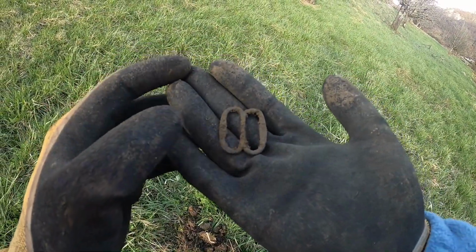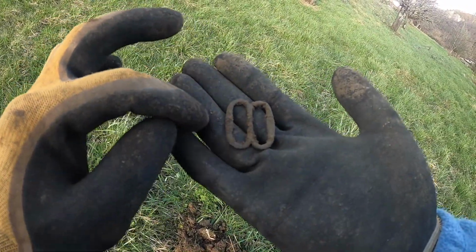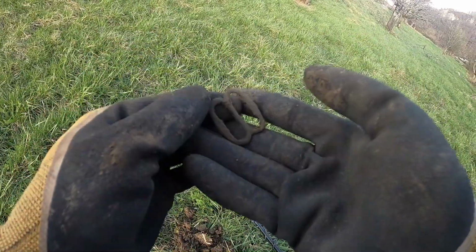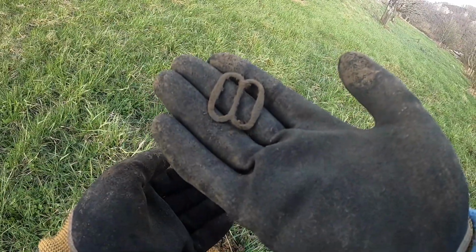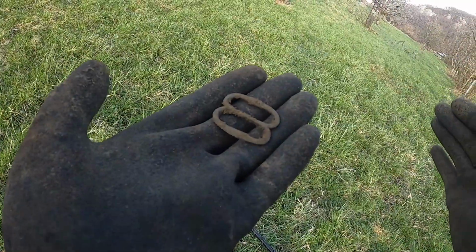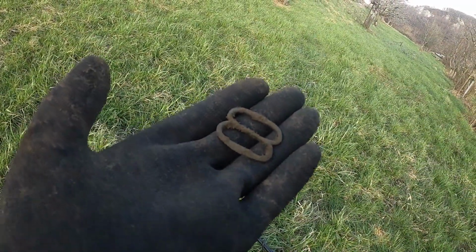I don't know if that's a spectacle buckle. I think the spectacle buckles were rounder. So I don't actually know. I'll clean that up later, but I don't know how old that is. Well, that's a beautiful find. Cool. Moving on.